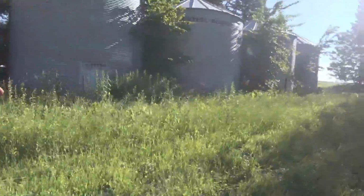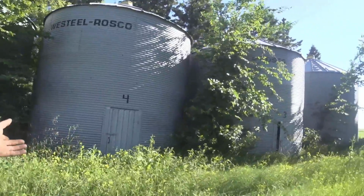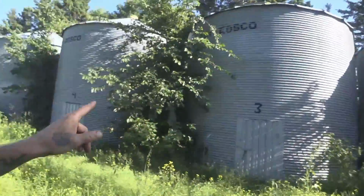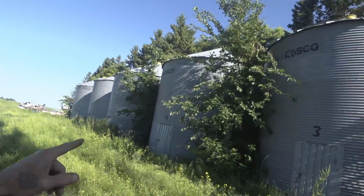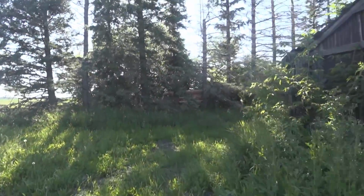Okay, so supposedly these old buildings here, grain bunkers, whatever, I'm not a farmer. Supposedly they don't have grain in them anymore. They're going to be tearing them out. But first they got to clean them out because supposedly they have some stuff. Pick a door. 1, 2, 3, 4. Pick any door. Oh, look at that. Beautiful, eh?